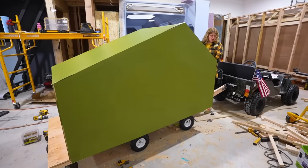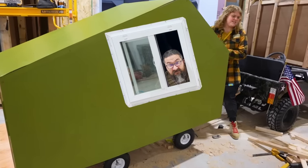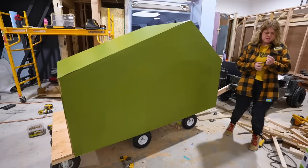Rick, turn it into whatever you want. It's green. No! I wonder what he turned it into.